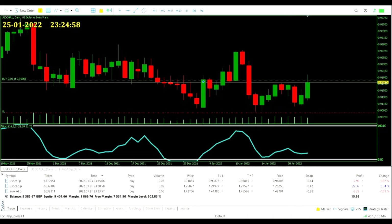Day 32. US dollar Swiss franc, pretty nice. Back to our entry price. We did actually get into profit from the high end price as well. Since pulled back a bit from there. Only £3 down now. The push could come.